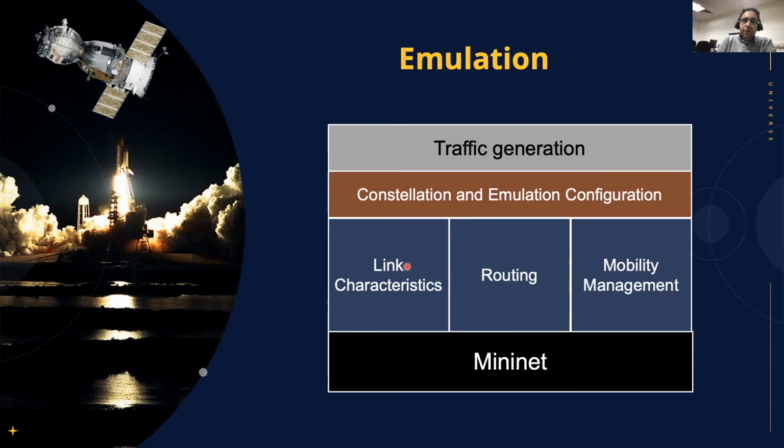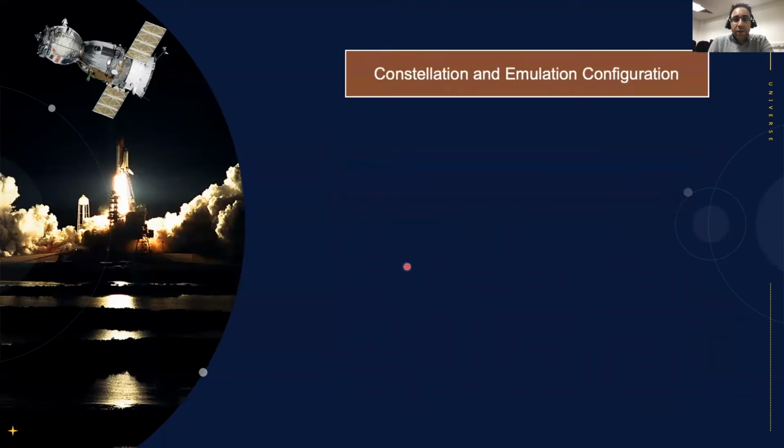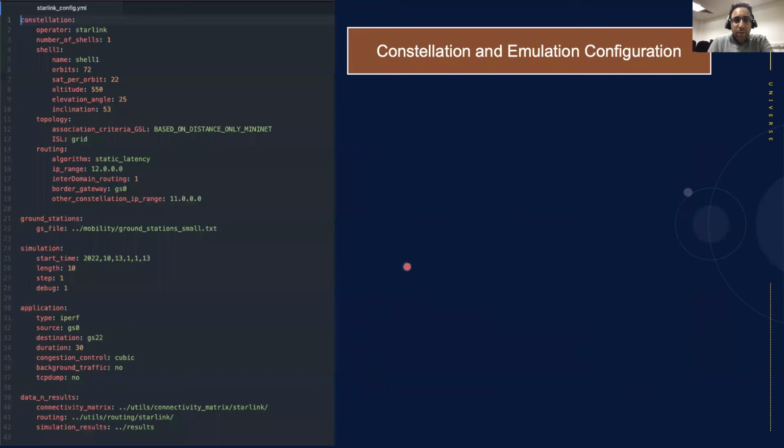Then we have three main modules here: the link characteristics module, the routing module, and the mobility management module. All of these modules are built on top of Mininet software, which is the virtualized environment that we use. Now let's talk about the details of each of these modules. I will start first with the constellation and emulation configuration.